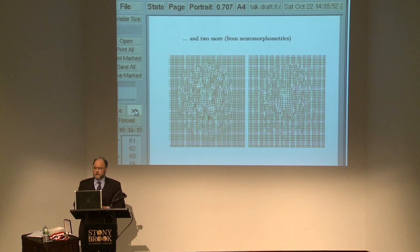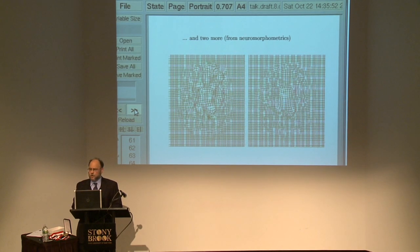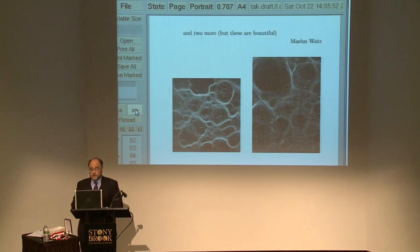These are examples of registration of multiple images of brains, slices of cortex. Those don't parse visually the way we have been examining them. Those are representations for computer use, not representations for communication with radiologists. They don't work that way. These are communications with humans. Again, they're not surfaces, they're just beautiful. I found these on the web. They're the work of Marius Watts. I wonder where he is.